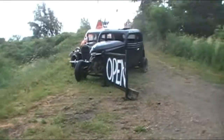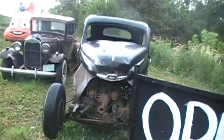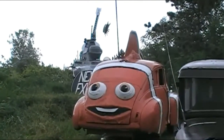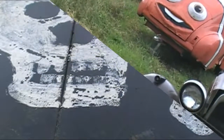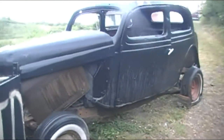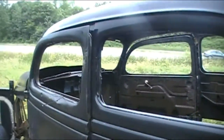If I start moving kind of fast, it's because, again, we're getting kind of short on time, and I don't want to get dragged away from here without seeing everything. There's a Ford. There's an Emo made out of a car. Looks like the doors are his fins. This car apparently was owned by pirates, I guess. I guess when they docked their pirate ship and they wanted to go out on the town and party, they probably took this old hot rod. So that's a really cool car.